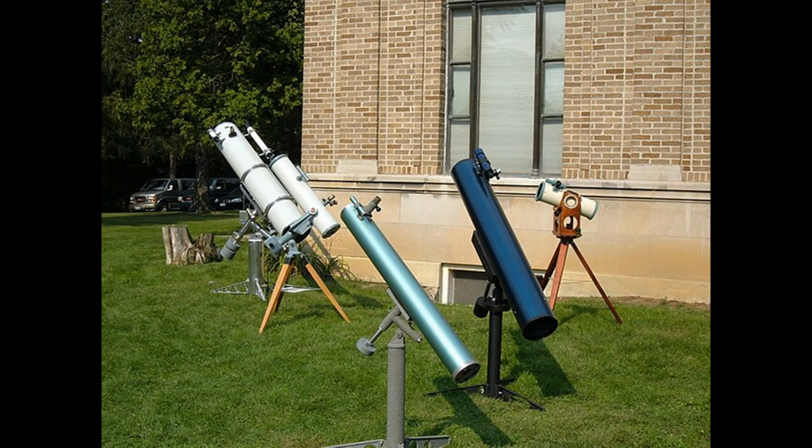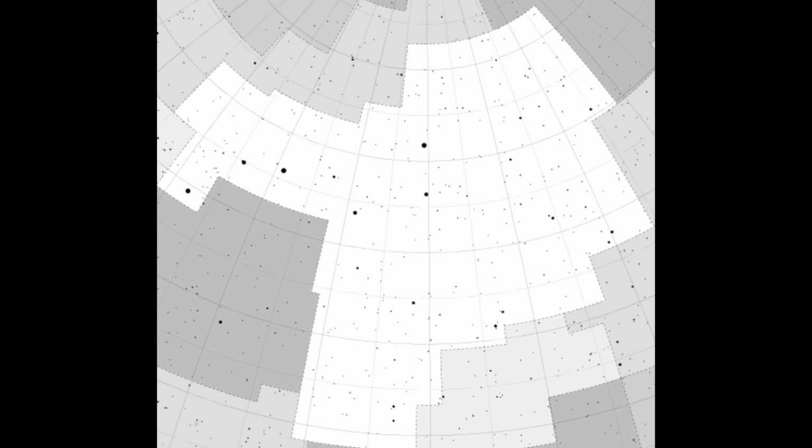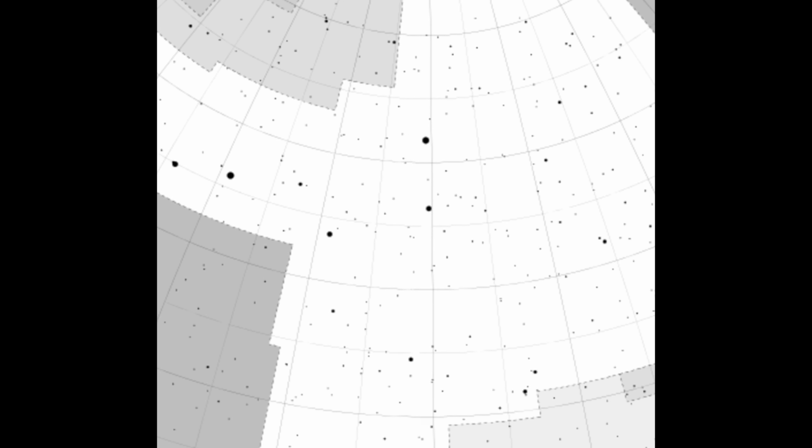You can use a light pollution filter, but it may block some of the light coming from the comet, so try it, and if it doesn't help, remove the filter. You can also blink the filter in front of the eyepiece with your hand to try to see if that helps. It's also useful to have a star chart or an app to guide you to the comet's location in the sky. Timing is crucial when observing comets.